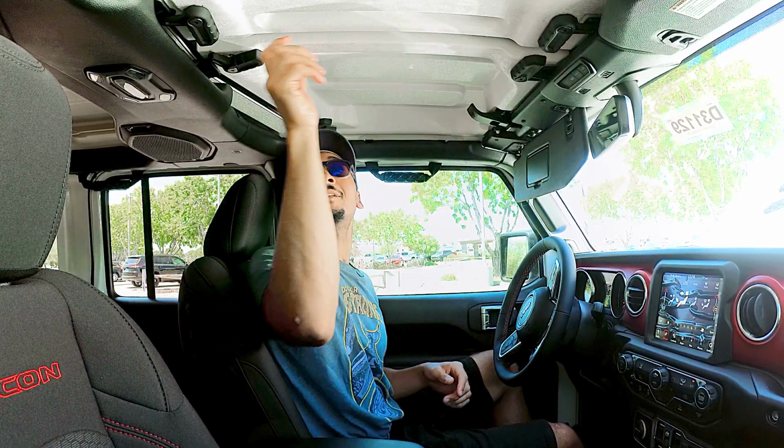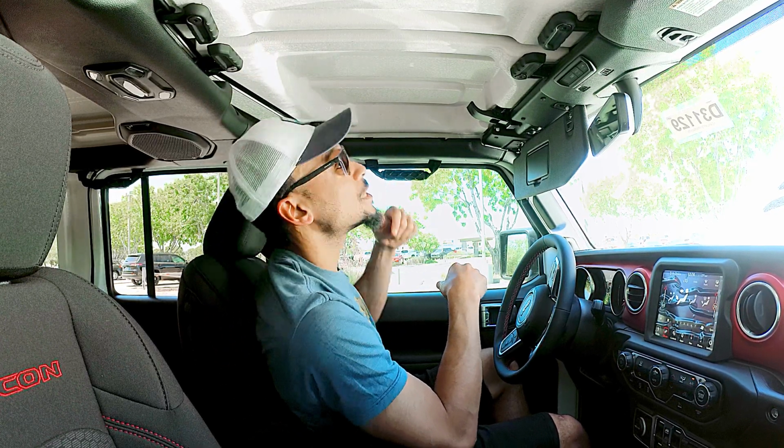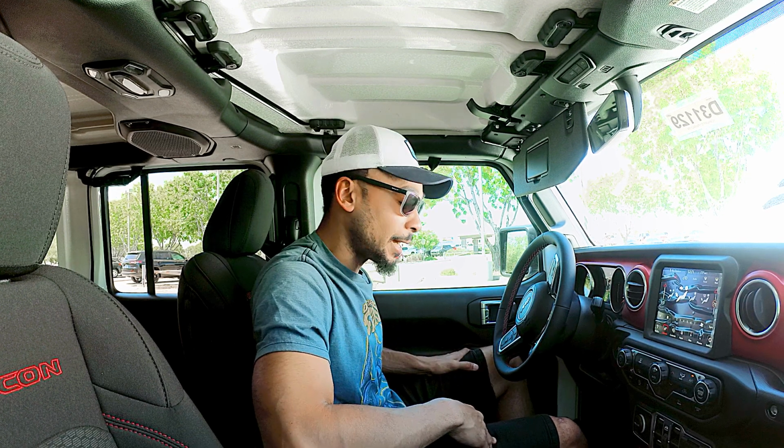Super simple to do. I'm telling you, in the future I'm going to be getting me a Jeep, because I love off-road and taking my family off-road and stuff like that. These are definitely some capable vehicles. That's one thing I really like about the Jeeps.